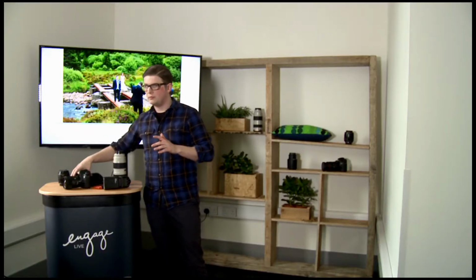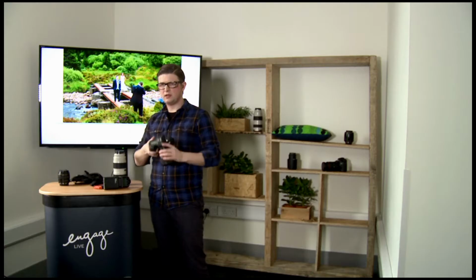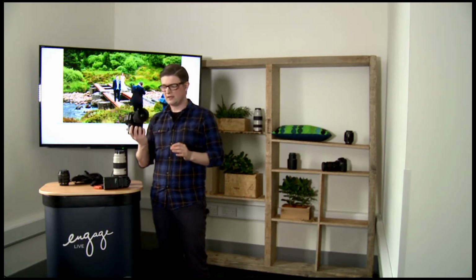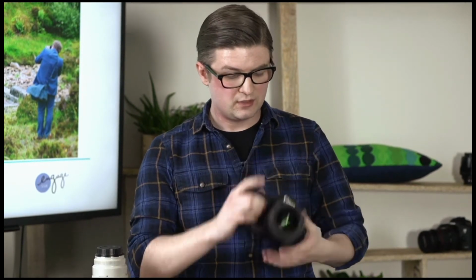So I'll start with the camera that I use. I use a Canon 6D. I find this a great camera, full frame. It does everything I need it to do. To be honest, I couldn't justify to myself the extra £1,000 for the Mark III, but hey, that's just personal choice. I love this camera, it fits nicely in my hand, does everything I need it to do.